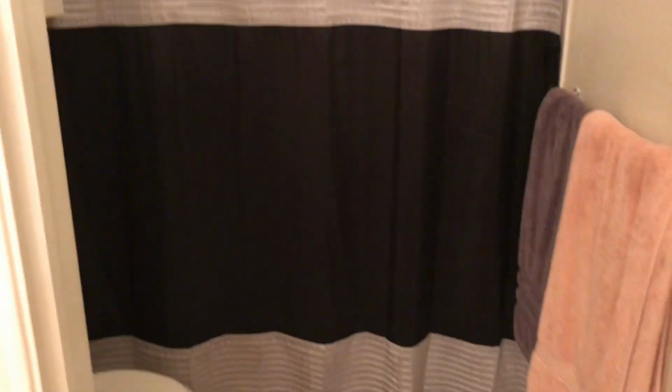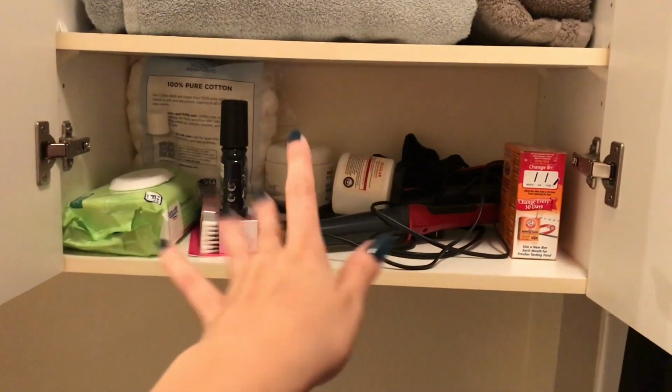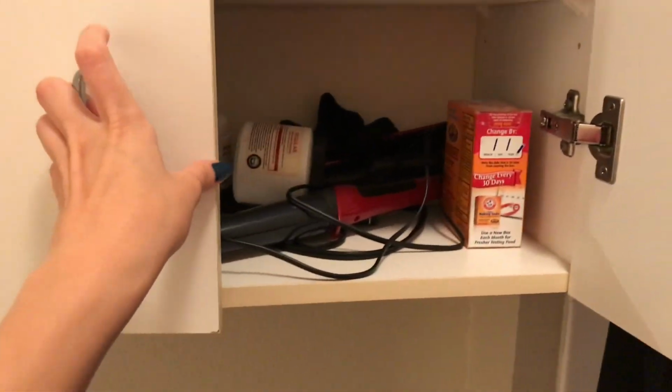So now going into our little bathroom area. This is what it looks like. Looks like a bathroom. We have a toilet with some basic toilet-y things. In here we just have some towels and miscellaneous stuff. We have a lot of miscellaneous things. And then the shower.